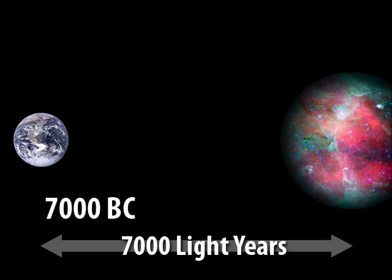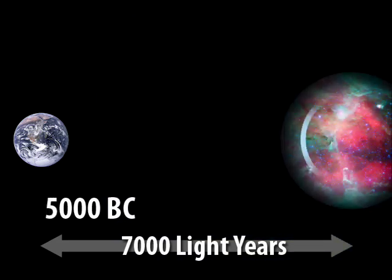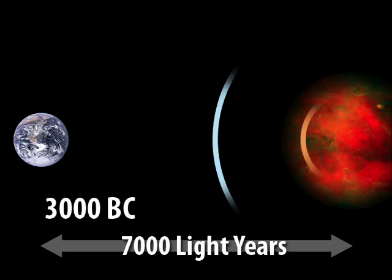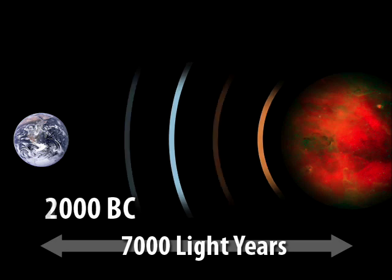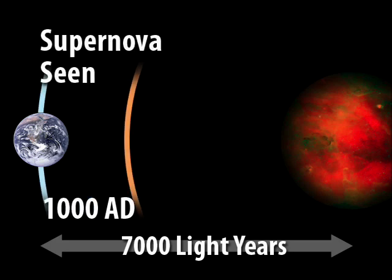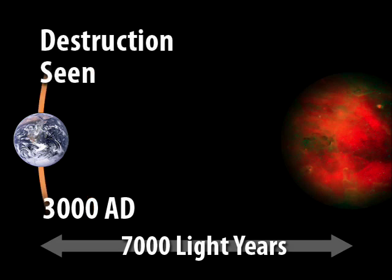In fact, this show is a cosmic delayed broadcast of events that happened long ago. The Eagle Nebula is 7,000 light-years away, indicating how long its light takes to reach us. The Pillars of Creation had crumbled to dust, so to speak, well before the Great Pyramids were built.